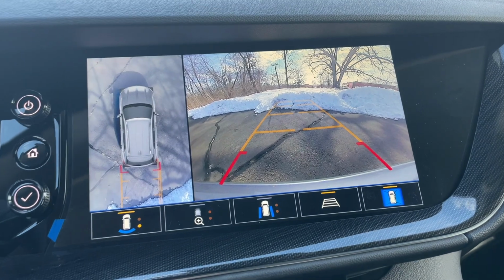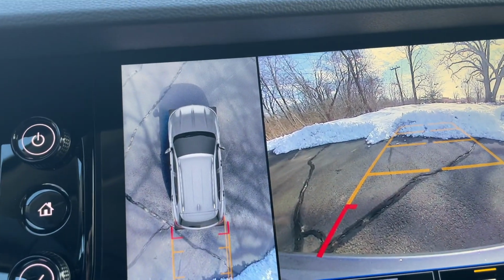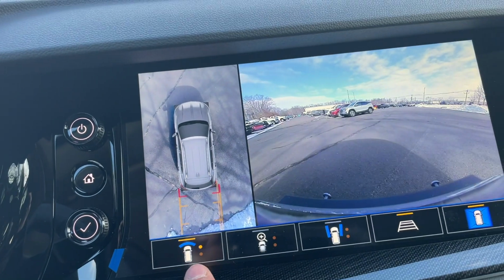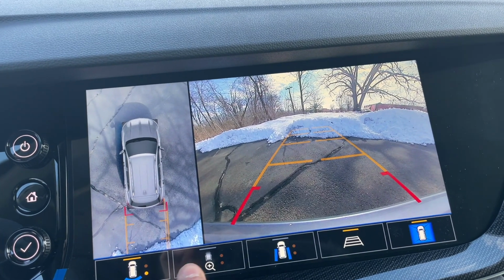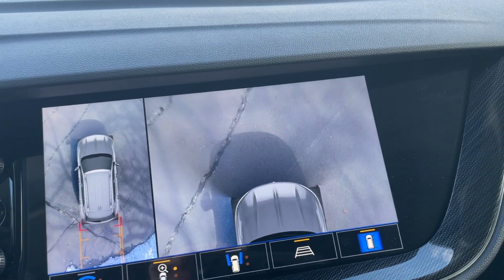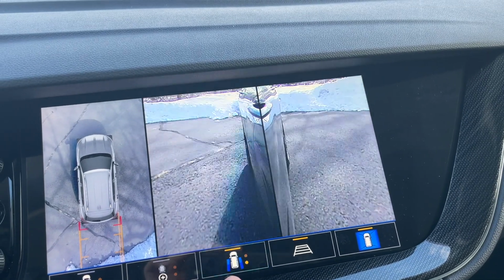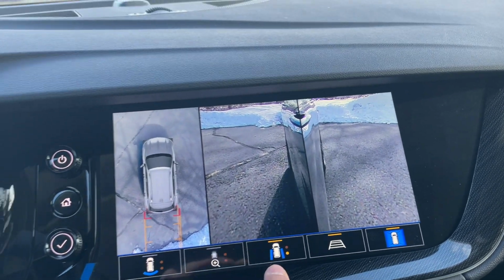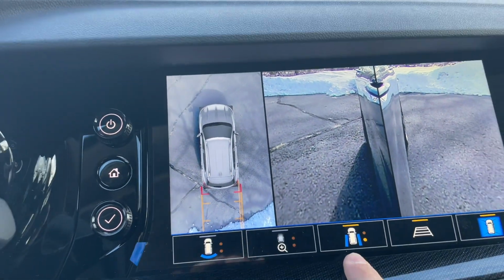It does have the 360, as I told you guys. And you could change the modes or the views. This is the front-facing camera. This is the back. So this is the front, and you could see the rims or the sides. So it's nice, and the resolution is actually very good.